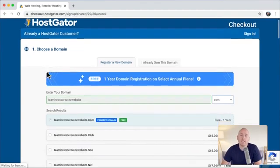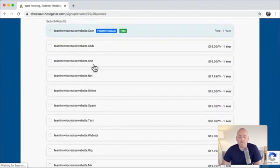If we scroll down, we can see that they're going to offer us all these other websites with different extensions, and I don't really think that you need them. It's not like someone's going to go out there and copy your exact idea and get the .net. That doesn't really happen. So we're just going to stick with the .com.